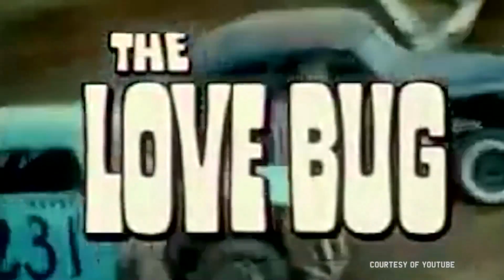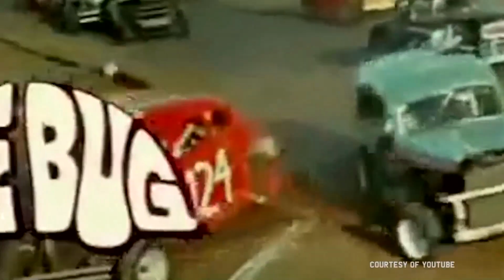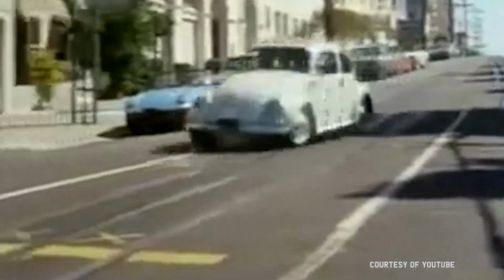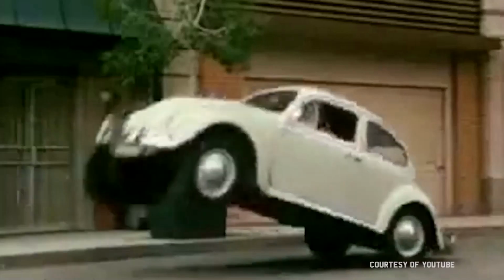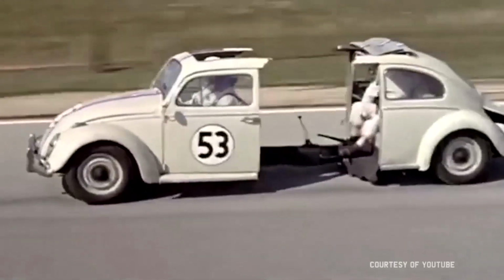The car starred in the Herbie movies and is particularly remembered for The Love Bug, the first in a series of comedy films that starred a 1963 VW racing Beetle named Herbie. The fictional Beetle can lock and unlock his own doors, flick his headlights, honk his horn, pop wheelies, drive himself, and even split in 2 when necessary.